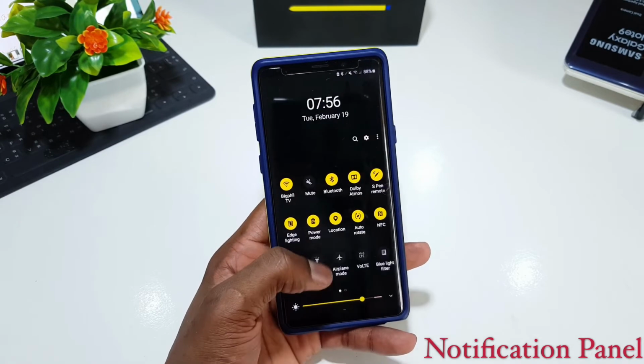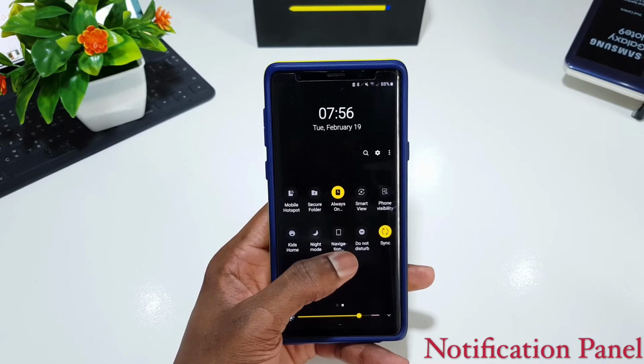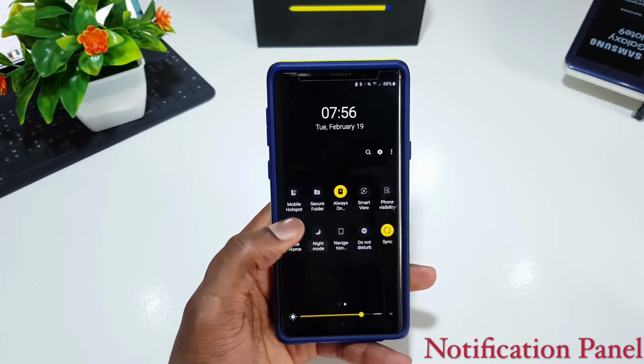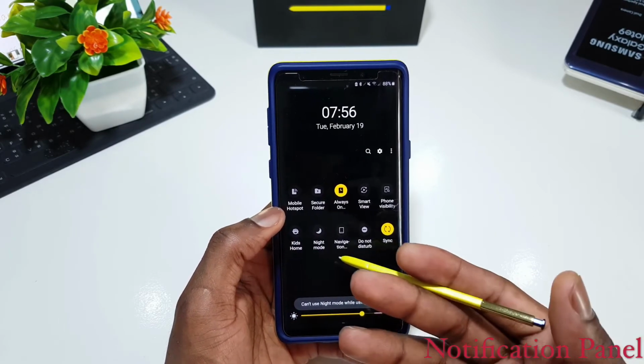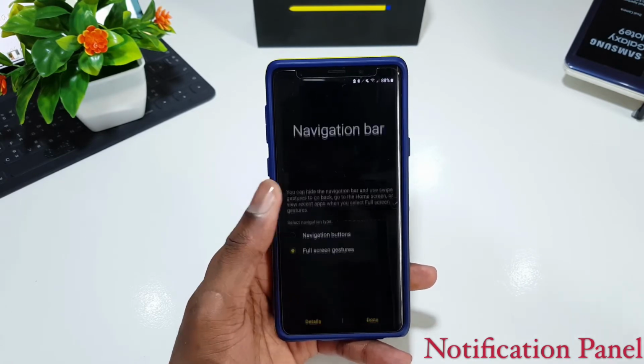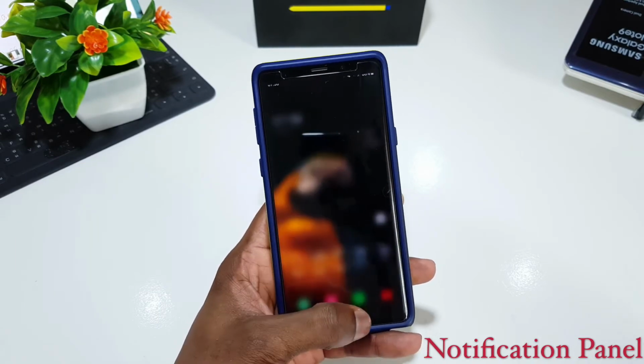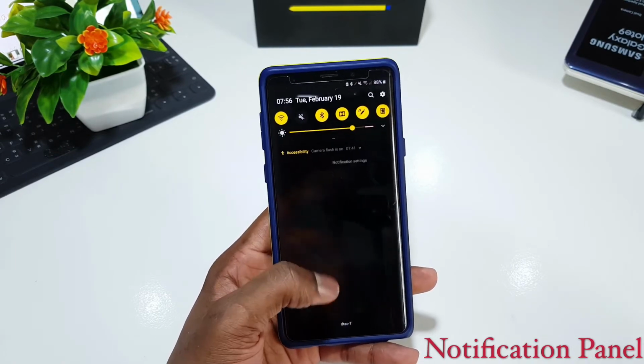Another new feature that has been added is the night mode and navigation. So there is now the night mode here. You can access night mode by simply tapping on the notification panel, or you can access the notifications by simply getting through it. So it has been added onto. Those are the new features on the notification panel.